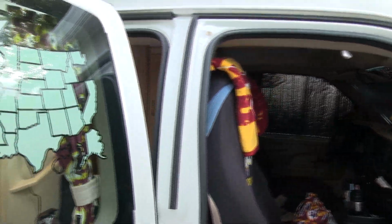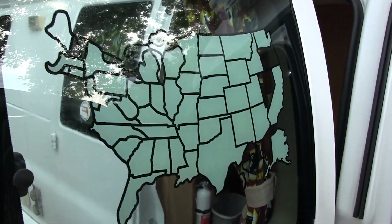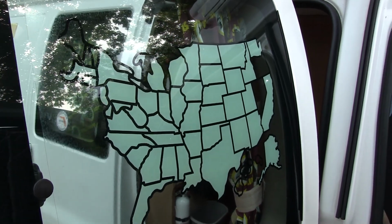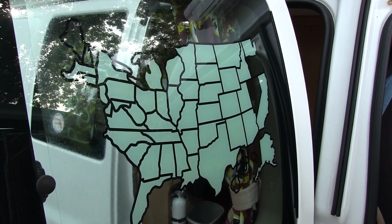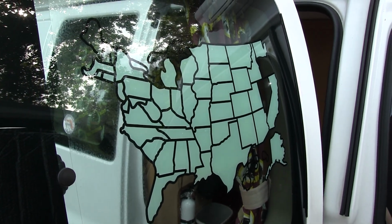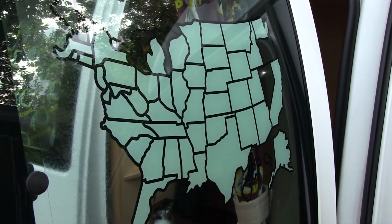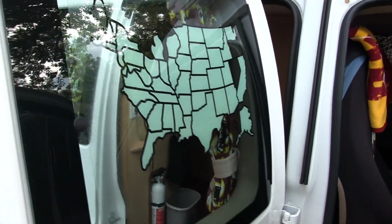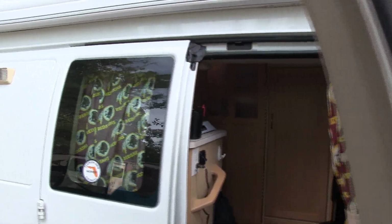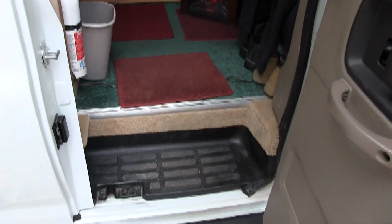Now, on this van we've put our little United States map on the window, so you can see where we've traveled, and it even surprises us sometimes how many states we've gone to. We haven't missed too many of them. There's a few out west, and a few up in the north area that we have left to go to, and then we will have seen all the United States except Hawaii. It might be kind of tricky getting the van to Hawaii, but we'll give it a shot.